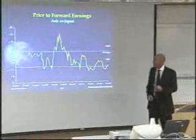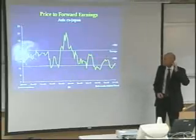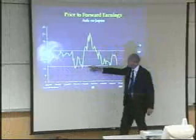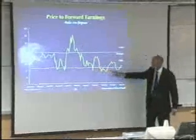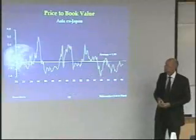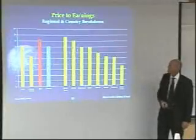But I mentioned that the Asian region is cheaper. This is just the price to forward earnings. This was the Asian crisis back here. And you can see that even with the SARS problem that we had, where stock prices are today relative to history, it's a very interesting region for me. Same thing on the price to book. It's below average, but remember, return on equity has improved quite dramatically.